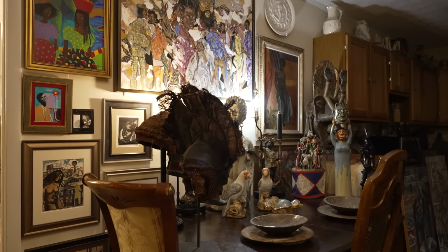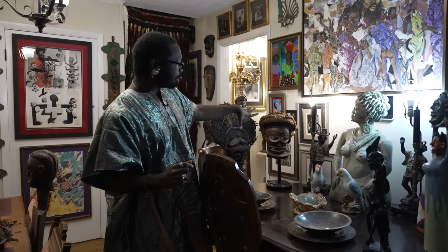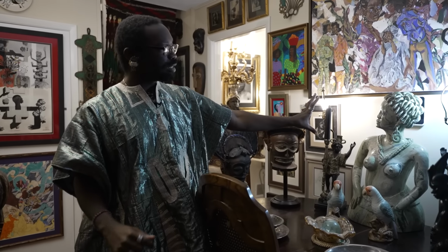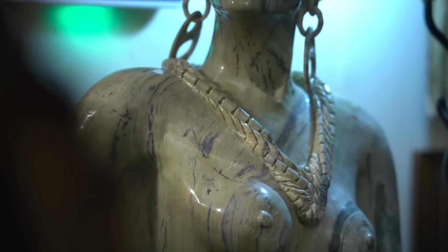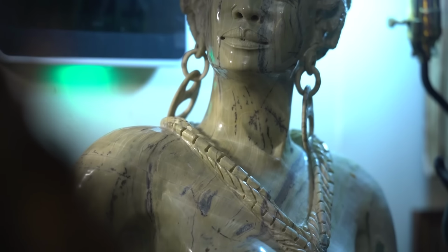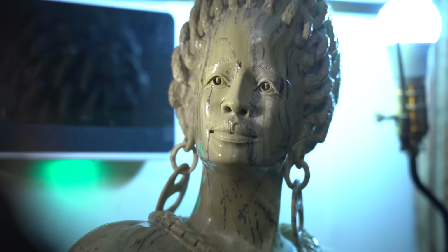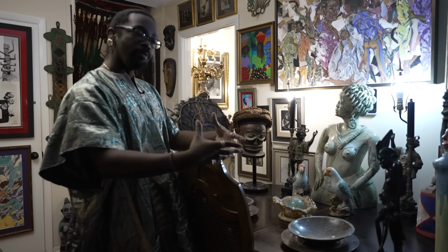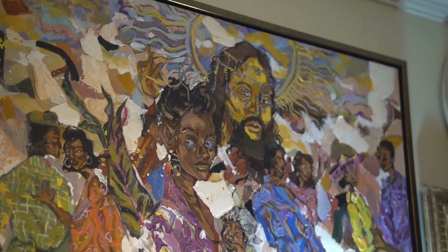Surrounding it, by the way, nobody dines here, but surrounding it, we have a few pieces, these Chokwe masks, but in the center, this is actually a butter jade sculpture from the Shona people of Zimbabwe. So this little lady is almost 200 pounds. Everything is sculpted by hand, and the darker greens are a different algae incorporated throughout this stone that they retrieve from water. And above the sculpture, we have a painting by Lorena Phineas.